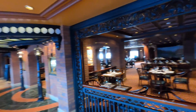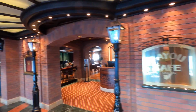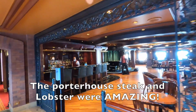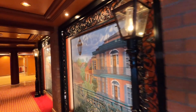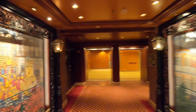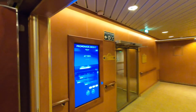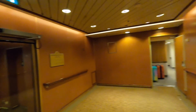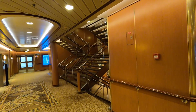So I mentioned Alex is having the buffet right now, and this is the Bayou Cafe where Chris and I are going to be eating tonight. It does have a live musician in the evening, fully stocked bar, and pretty nice artwork. Alex and I did a video blog here earlier. So we are on the promenade deck 7. This is the center bank of elevators of deck 7.